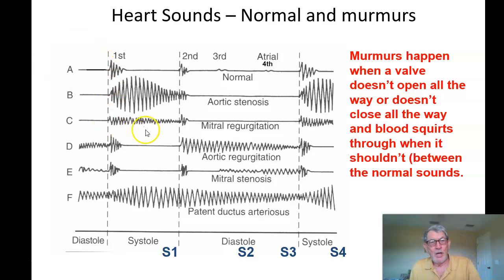Aortic regurg. Between beats, there's blood squirting back through the aortic valve. So it would be after the second heart sound when it's supposed to close. Instead, it's going, so that would be an aortic regurg murmur.